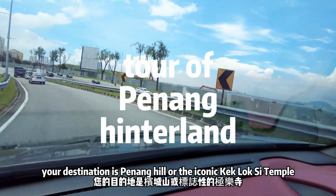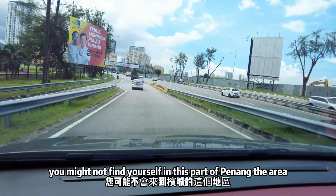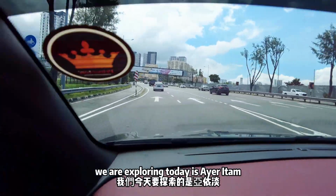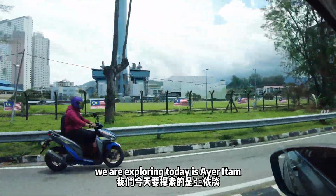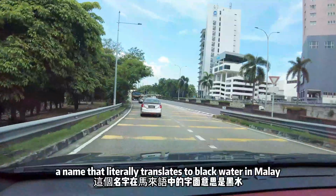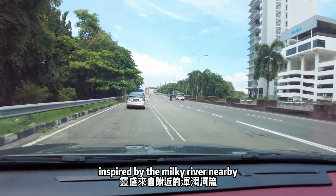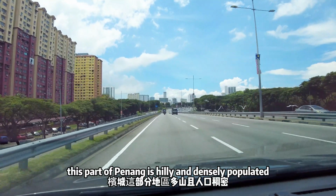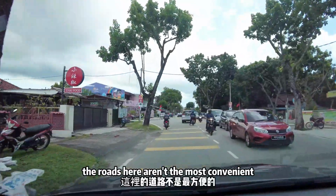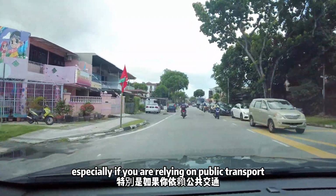Unless your destination is Penang Hill or the iconic Kek Lok Si temple, you might not find yourself in this part of Penang. The area we are exploring today is Ayer Itam, a name that literally translates to black water in Malay, inspired by the Milky River nearby. This part of Penang is hilly and densely populated. The roads here aren't the most convenient, especially if you are relying on public transport.